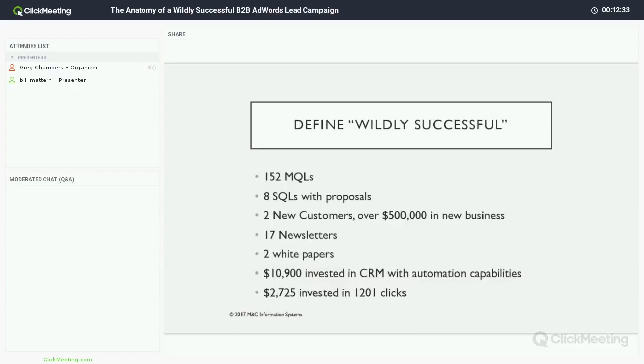So, sounds good, right? That's wildly successful to us because the ROI, even when you add our fee in, is big. But there's one more number you need to be aware of. It took a long time. That's 4 years. This project was nearly abandoned 3 times. Most of the work we did was inside of year 1.